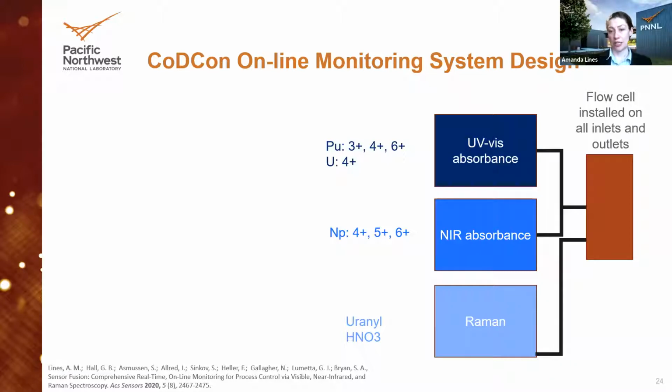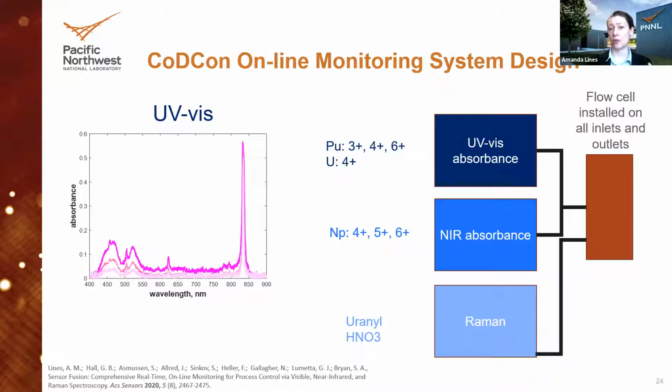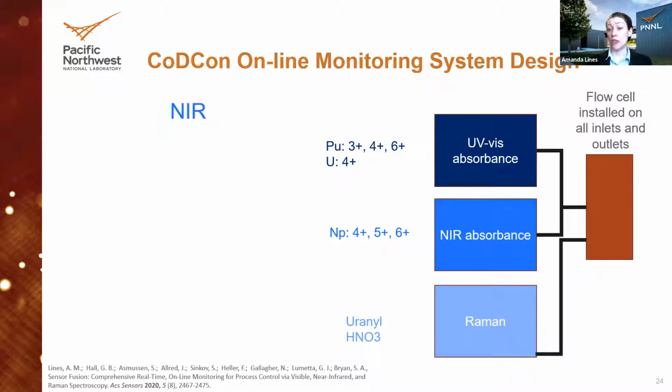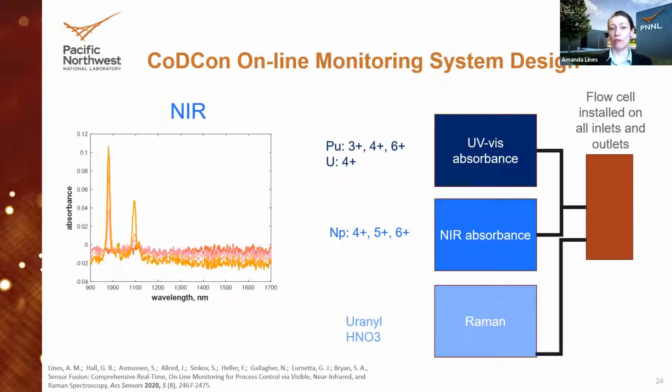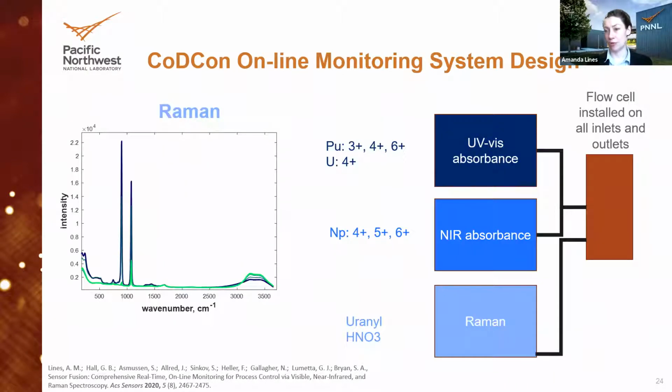But to do that, we actually had to utilize sensor fusion. So we had to design our sensors to incorporate multiple forms of optical spectroscopy simultaneously to go after different species. So our sensors utilized UV-vis absorbance to go after plutonium-3, 4, and 6, as well as uranium-4. We used near-IR to go after neptunium-4, 5, and 6, and we used Raman to go after uranium-6 or uranyl, as well as nitric acid concentration.